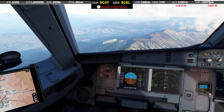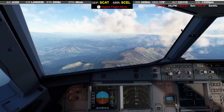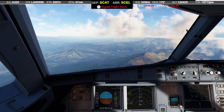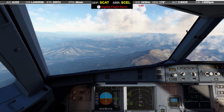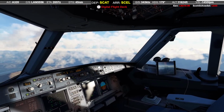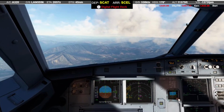The next one, we're going to have that speed reduction. You see the decel point coming up. Definitely interesting flying over the terrain here. Wow, this is a cool approach. Coming right down over the mountains. Heavy cloud off to the southwest. Yeesh, imagine doing this in IFR conditions.